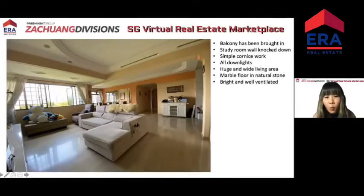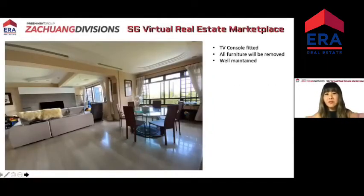All right, so the wall over here has been removed, as well as the walls that are separating the kitchen. Okay, so it makes the whole living dining area really huge. So you can see it's really spacious. This is from the corridor end. So you can see the expanse of windows that bring in the natural light as well as the breeze.